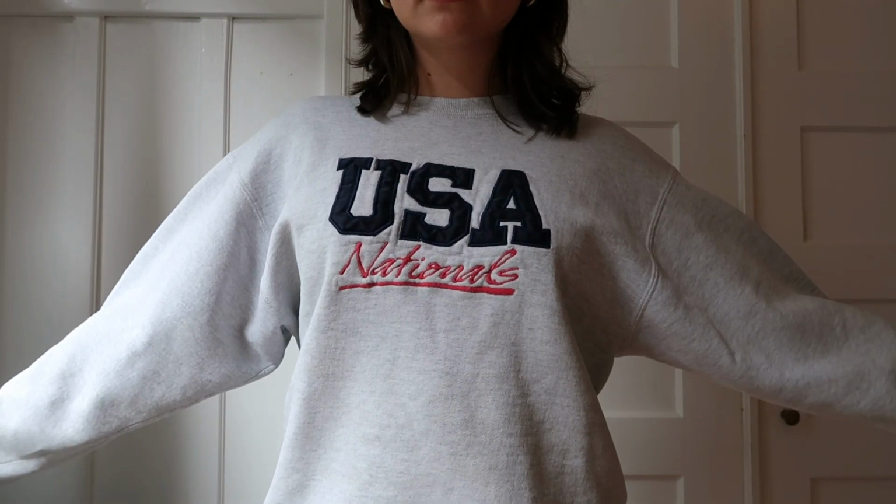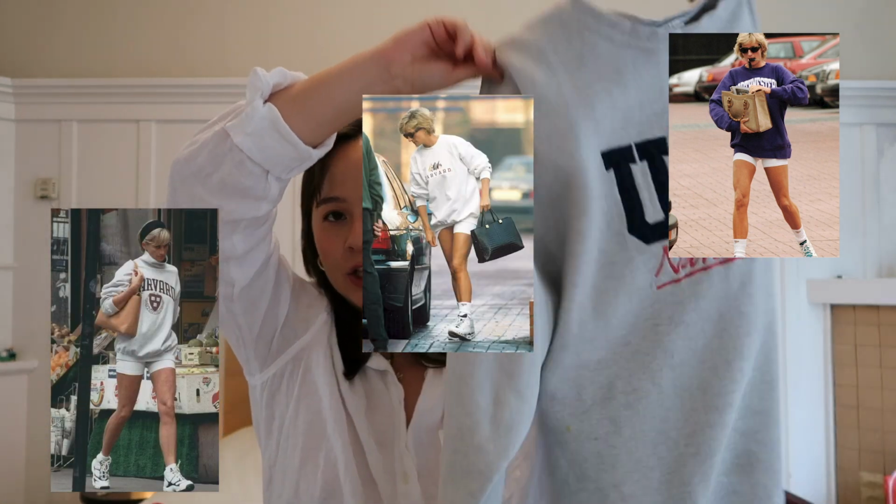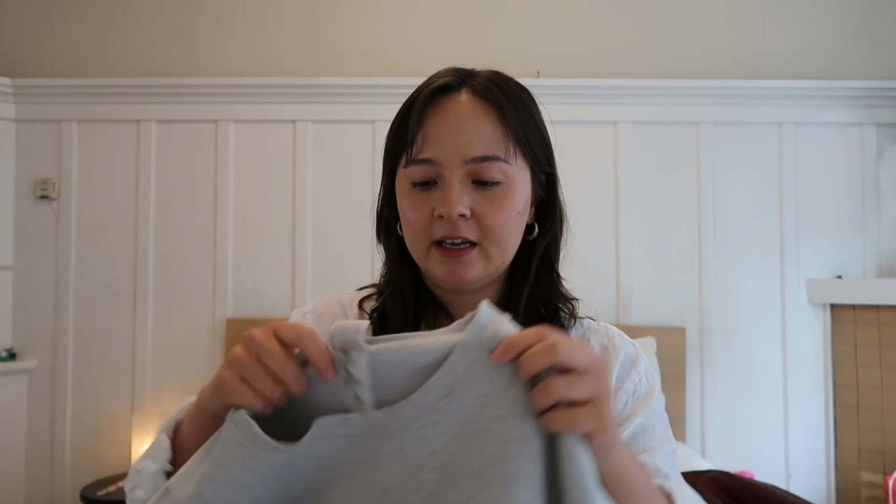I think it's so cozy and it kind of gives me like Princess Diana vibes. I can just imagine wearing this with like biker shorts, some chunky white socks, and tennis shoes. I just think this is such a good comfy sweatshirt to have, and I like the fact that it's obviously very worn, and so there's distressing, and it kind of just adds to the appeal of it.